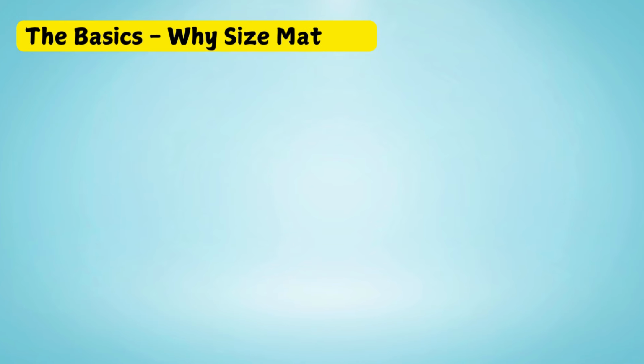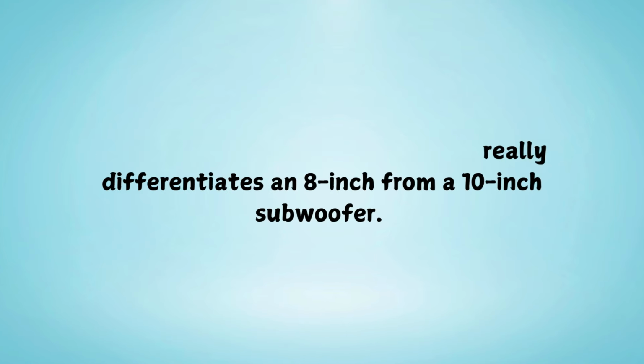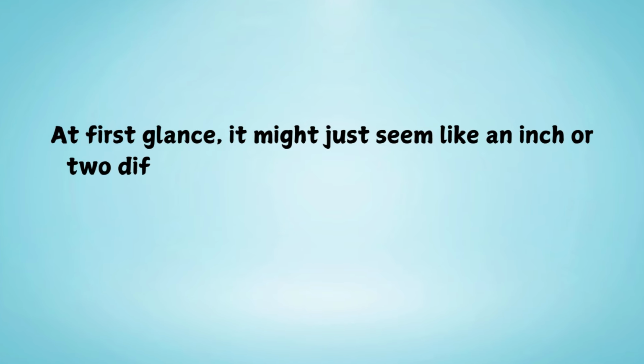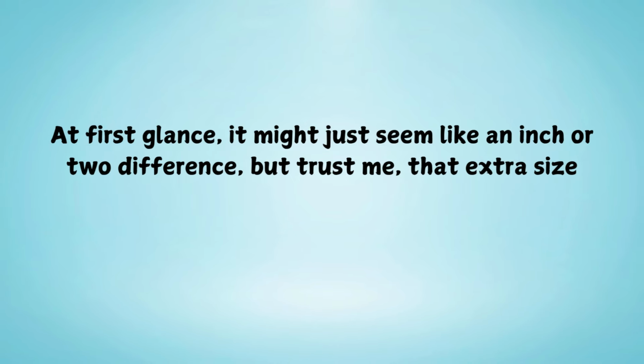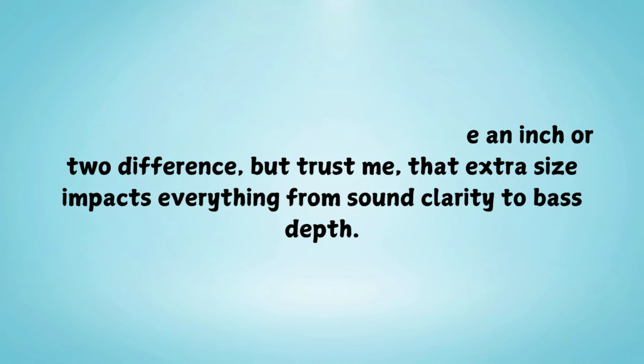The basics: why size matters. Let's start by talking about what really differentiates an 8-inch from a 10-inch subwoofer. At first glance, it might just seem like an inch or two difference, but trust me, that extra size impacts everything from sound clarity to bass depth.